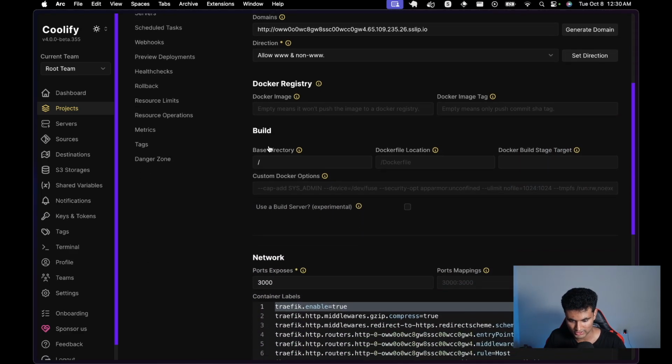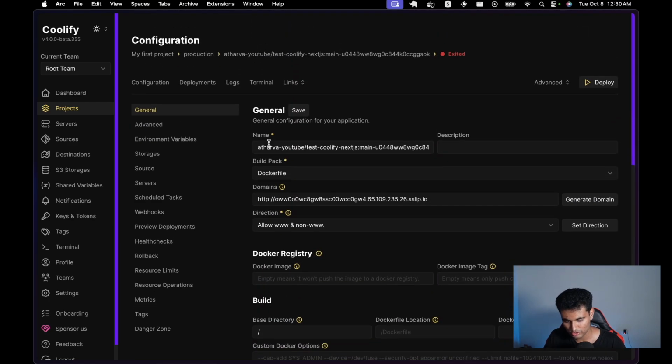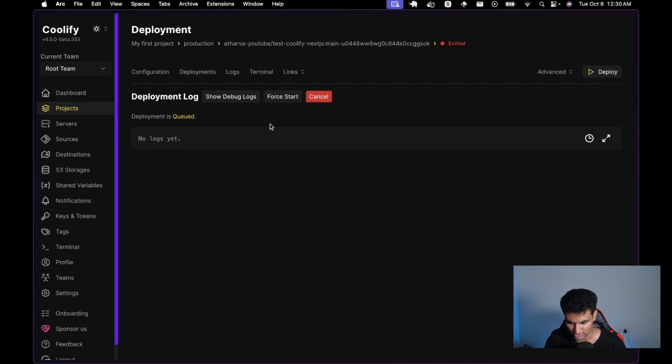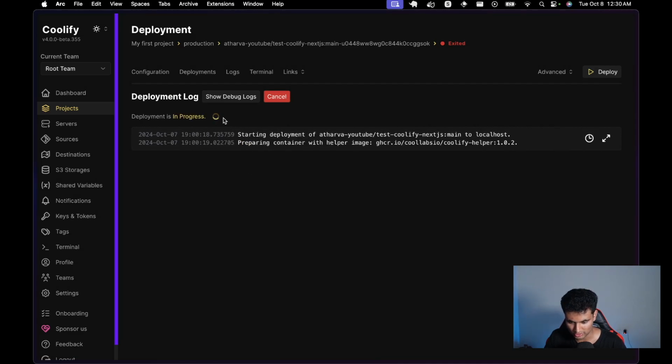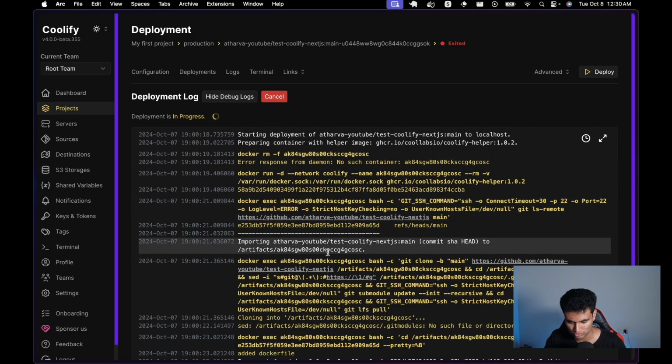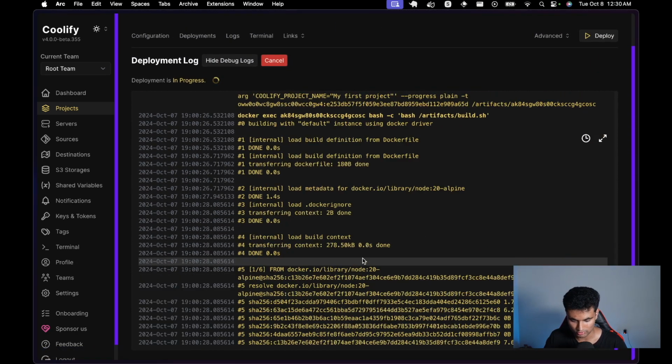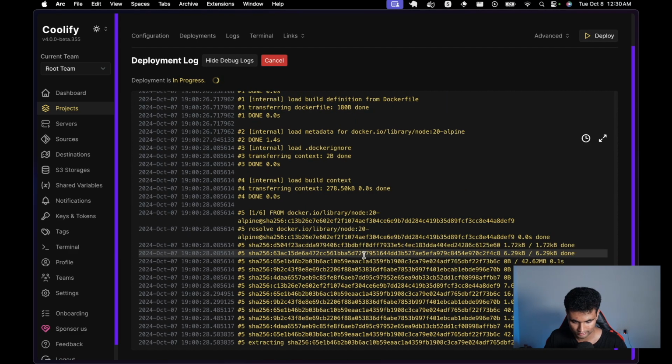What we can do is set a domain and stuff, but what I want to do first is just deploy this, and I want to show you. Now it says no logs yet. Now it's starting to deploy. I will say show debug logs too, so that we can see what's actually happening here. Now it's actually executing the Docker thing.